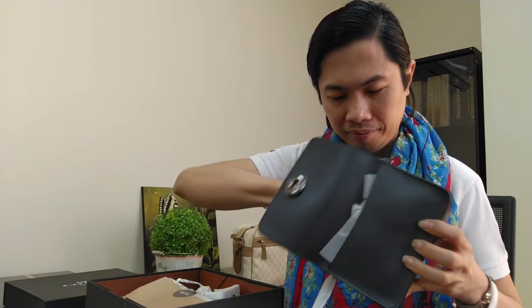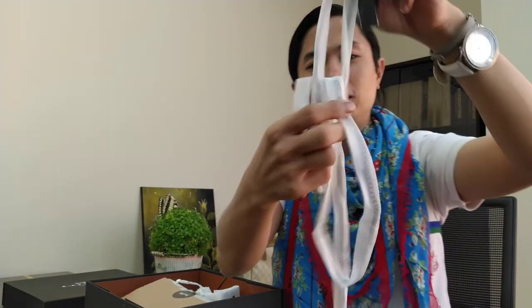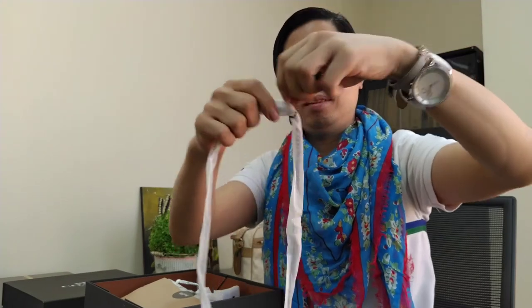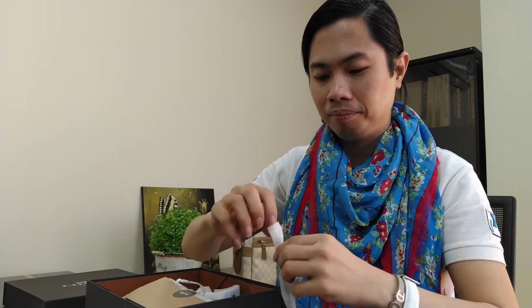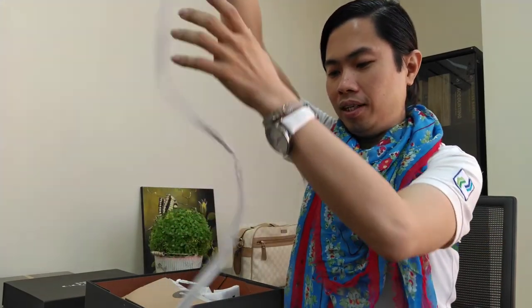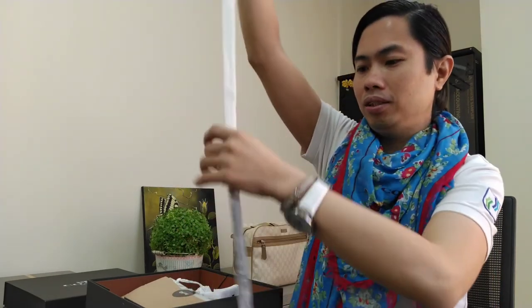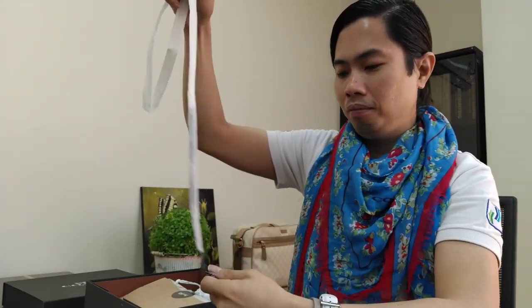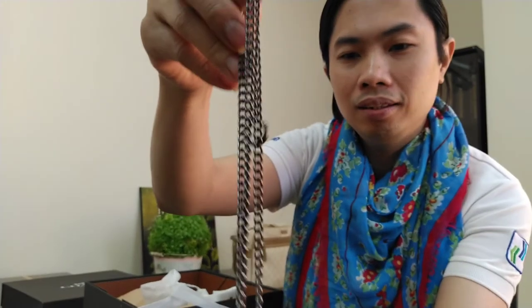And... galin natin. This is the strap. See? Yung strap niya. Metal chain strap. Tignan nyo, nakakobo pa talaga yung strap. Talagang pinag-supportan at talagang kinikare.